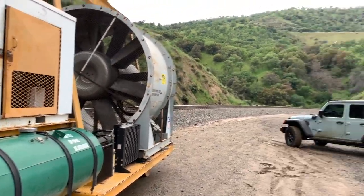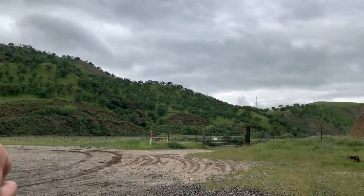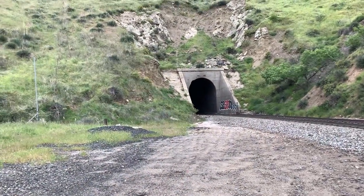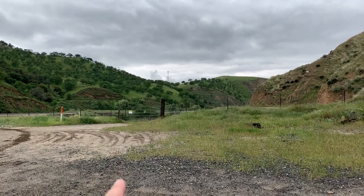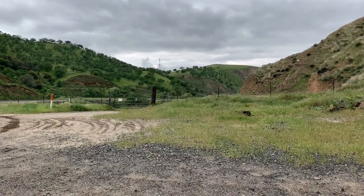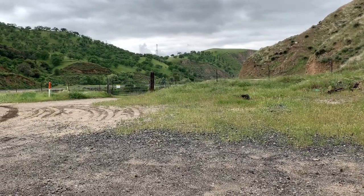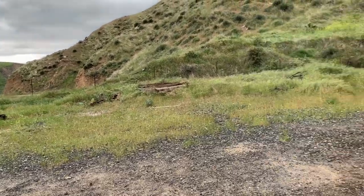Well, for the next shot, that's the 58 up there for reference. Beoville's back that way. The next shot, we're gonna go to the other side of the tunnel. Use that gate right there. These gates are usually open, not locked. So if you open one to go through it, make sure you close it behind you so none of the cattle gets out onto the tracks.